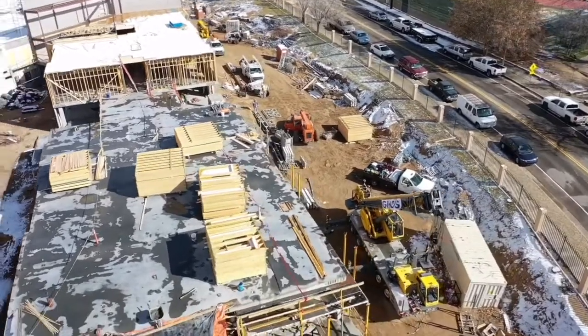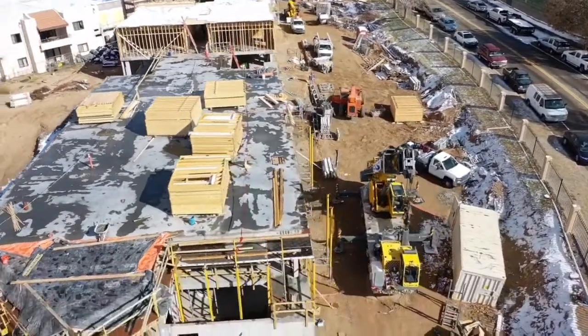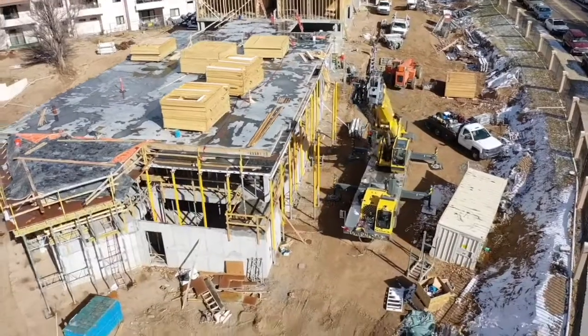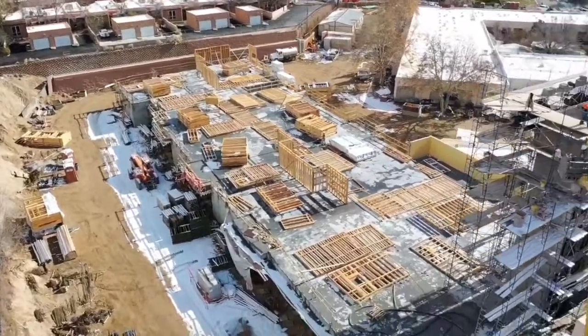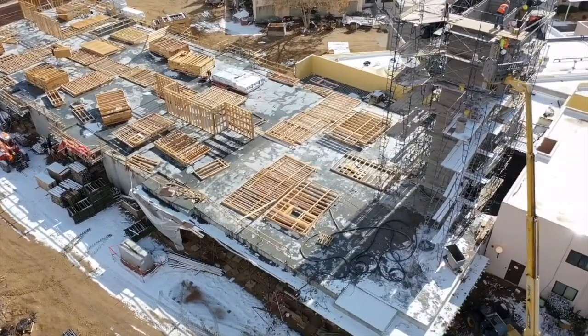Next, we're going to jump over to the independent living building. And wow, what a change. All this framing has appeared just in the last day or two. Note the tower is almost done. More bricks are being lifted up to the top as we watch.